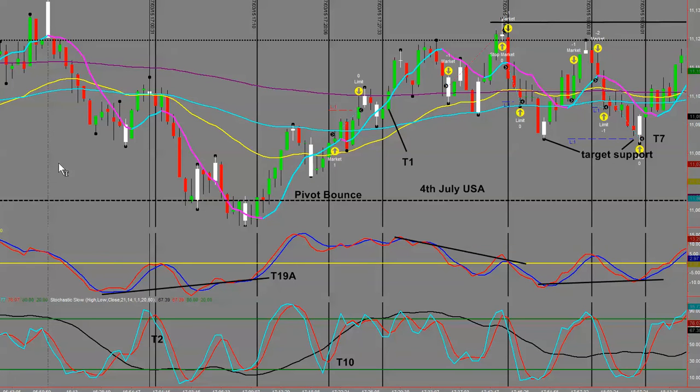In the US, Friday during the day, it was 4th of July. It was a public holiday. So what we saw was very low volume. When the US is closed, of course, globally our volumes are right back. But I could see this market was still moving. Now I've never traded the DAX before, so I thought, okay, I'm going to go in with one contract.